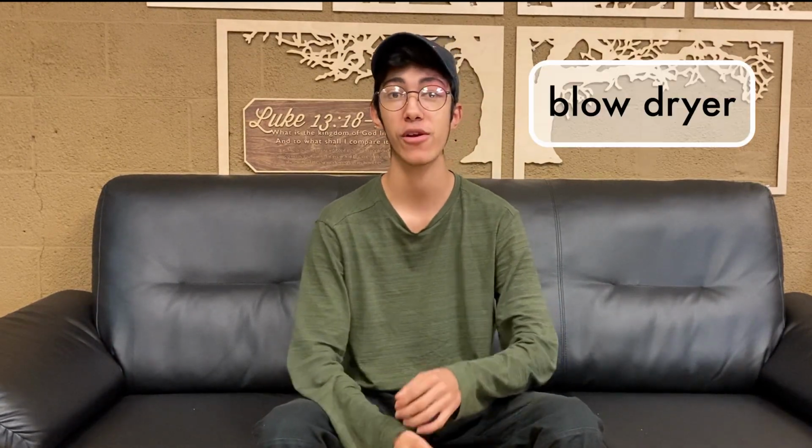Another thing is a blow dryer. So this comes in super clutch when it rains in Berkeley. If you want to dry your clothes, your backpack, you spill something, it's just nice to be able to dry it and not have to wait for 3 hours while you're in class, while your backpack is drying back at your dorm.